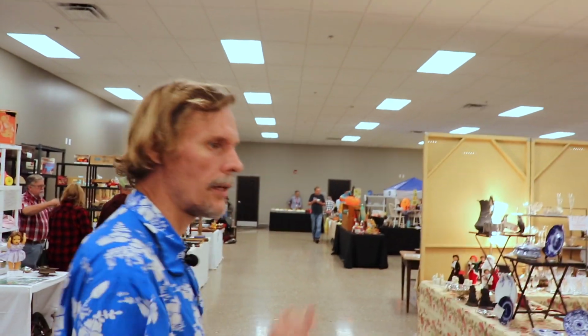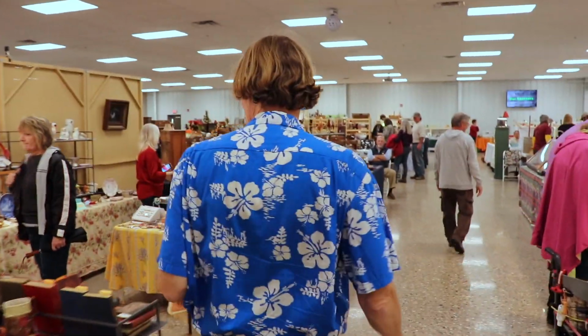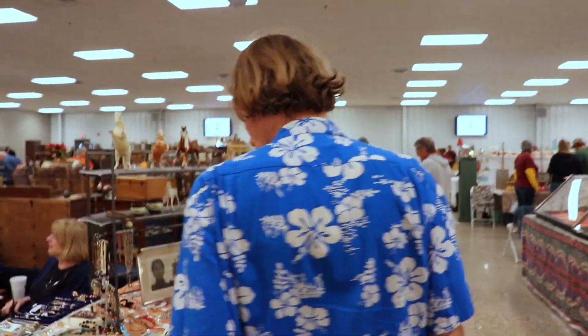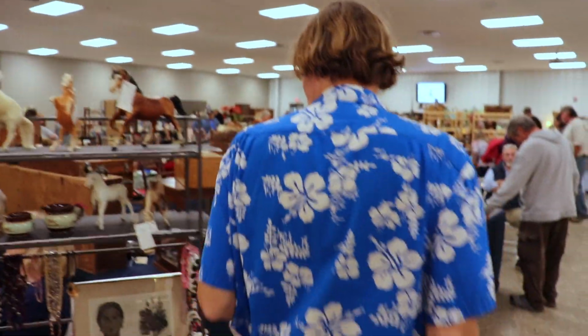Let's see. I know down here there was something I liked. Neighbors made him a concrete statue of the dog and put his name, Coco, in it, and it sits outside my dad's garden.